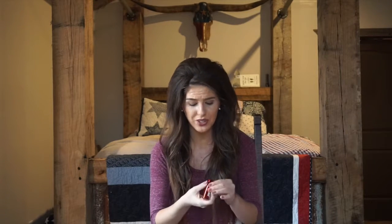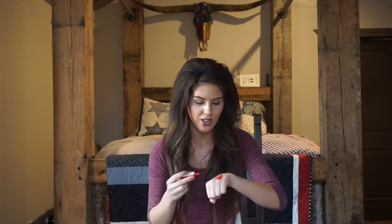That is Fired Up by Soap and Glory. Also another thing about these, the consistency. It's really nice. It's super creamy. It's a matte, and it looks matte, but man, it's really creamy. Buttery. Gotta love buttery.